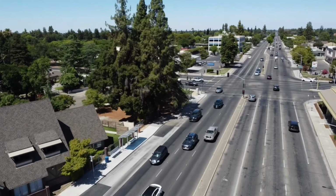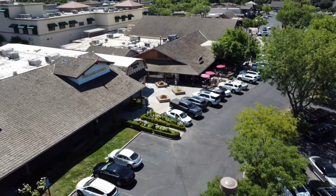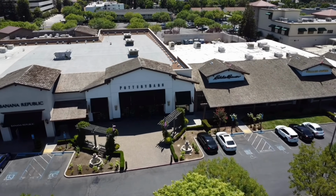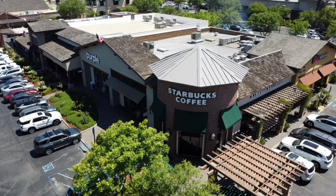So we are over here near the Fig Garden Village area. This is not technically Old Fig. It's right near Old Fig though, Old Fig Garden Village. So we are right across Palm from Fig Garden Village. We have a Pottery Barn, we have a Williams Sonoma, we have Lululemon, Starbucks of course, Ariat, Columbia, tons of stuff guys. It's a really nice shopping area.